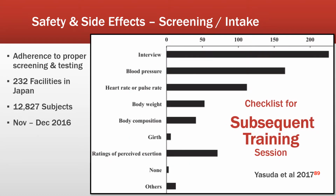Okay, in subsequent training sessions, this is the checklist that providers should be doing. Again, similar story here, those top three: interview, blood pressure, and heart rate. After that, things precipitously drop off as far as the prevalence at which they're being screened.